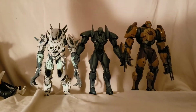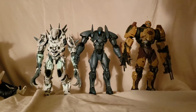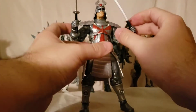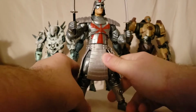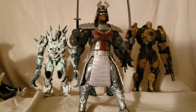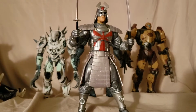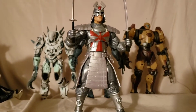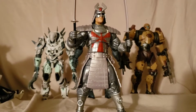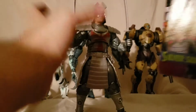And the next figure we have from our pile of figures, we have the Marvel Legends Vintage Silver Samurai. Wow, this is another very cool figure. I have the packaging. Assistant, could you pass me that packaging right there? Okay, don't worry. I got this one. I got it. So there you can see.